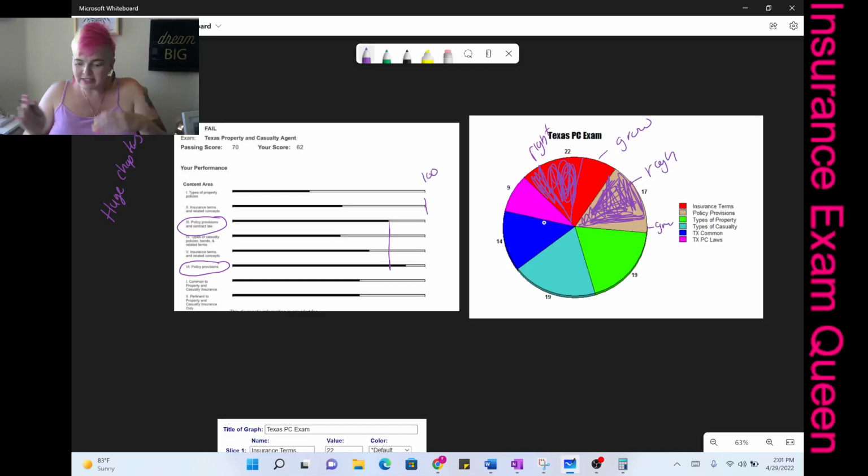So you can kind of see already that there's more room to grow by learning the P&C basics or the insurance terms chapter than there is in the provisions chapter. Then you can keep going. Types of property policies, that looks like about 40%. So types of property is green, so not quite half. So we probably go like right there. It's not quite half.